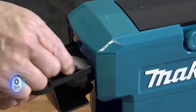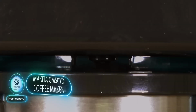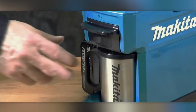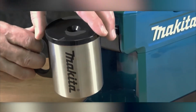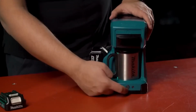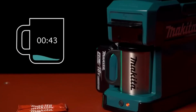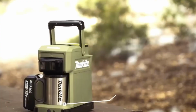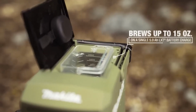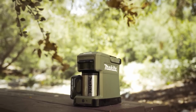For those well-deserved coffee breaks, rely on the Makita M501D coffee maker, a must-have for any job site. This innovative coffee maker is compatible with Makita power tool batteries, ensuring you never have to compromise on your caffeine fix. Brewing a fresh cup every 7 minutes, it can provide up to 5 cups of delicious coffee on a single battery charge. Built to withstand the rigors of the job site, it features a robust construction, convenient carrying handle, and includes a measuring spoon and cup for added convenience. Priced at $135, battery not included, the M501D coffee maker is the perfect companion for those long workdays.